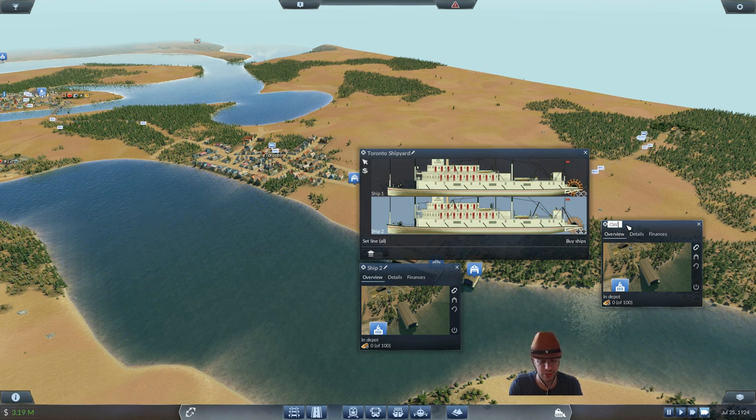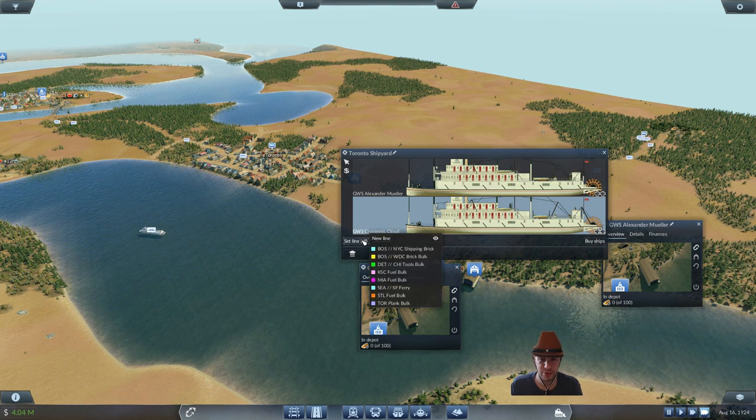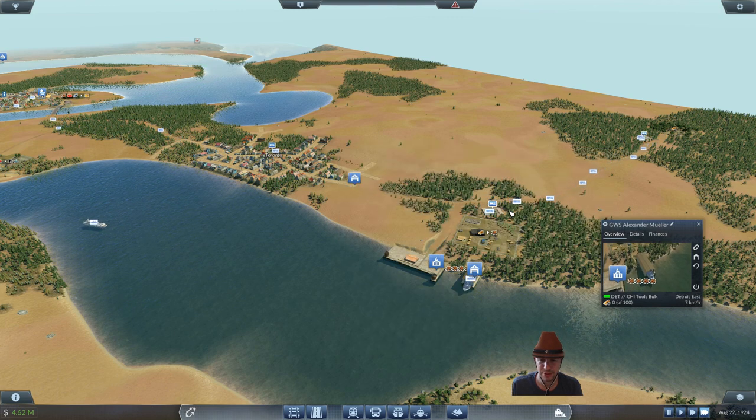So, GrunfWorks ship Alexander Müller. Thanks, Alex. And another one would be GrunfWorks ship Cryogenic Cloud. Yeah, and both of you shall be on the CHI tools bulk duty.